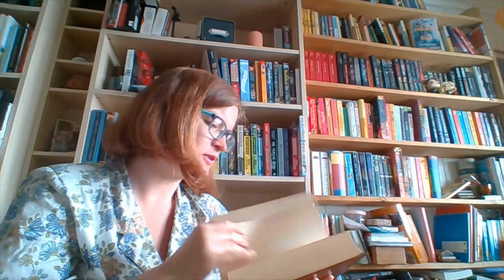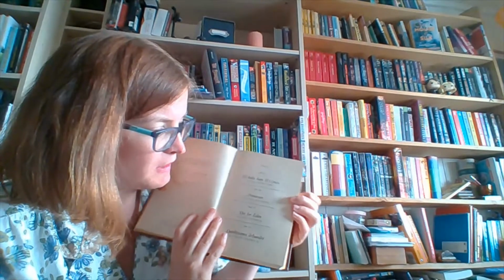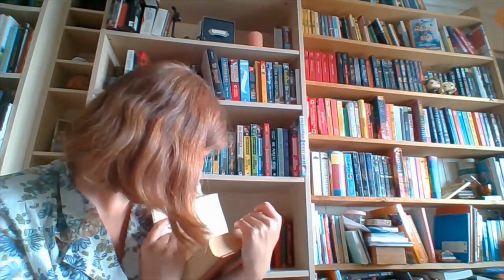Let me just check when it was published. 1968. On here you don't have the authors, you just have the titles. And then in here you have the authors. So it's one story by Donald Brader, and it's by Gunnar Mattsson, John Steinbeck, and Jørgen Torvald. And the reason I bought it was more or less solely because of the covers.